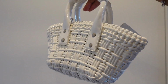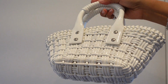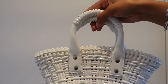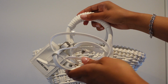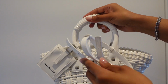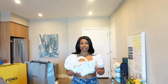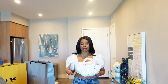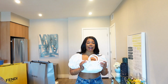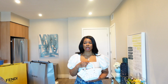This is the Balenciaga Bistro bag in the size XXS. I have such a hard time finding this bag. I've known about this bag for months. Every time I go into a Balenciaga boutique, it's never on display. Anytime I ask about it, they're like, what bag? I have no clue. And when I finally found it in New York, they had them in stock, but they were in a drawer. So I don't care if no one else loves this bag. I love this bag. It's perfect for me, and I think the price point is amazing, especially for Balenciaga.